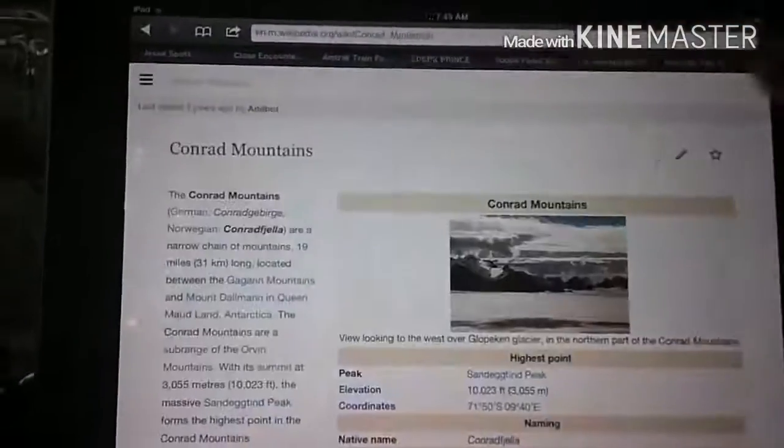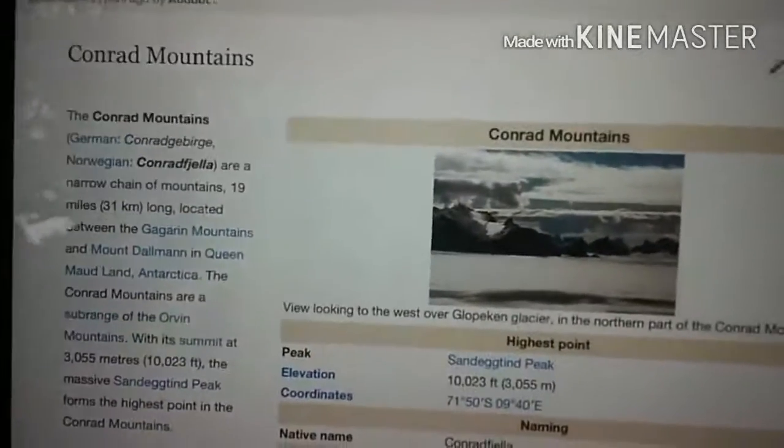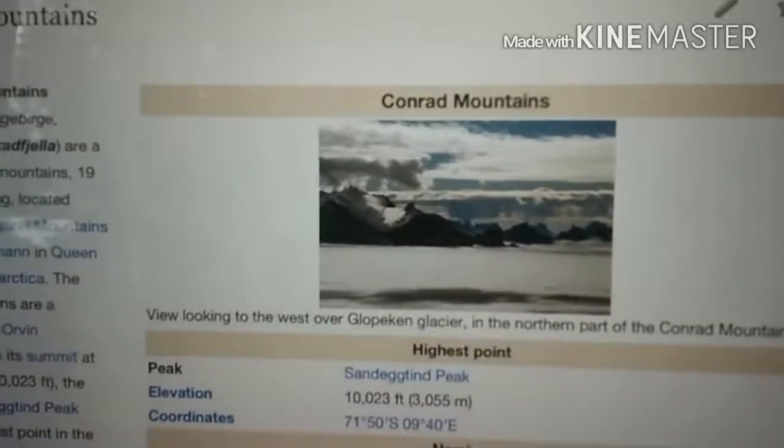But this is what I started researching in May 2015, trying to get an idea how big it was, and one of the first things I found was this slideshow, and it really gets the imagination going. Of all the regions in Antarctica, let's just focus on something called New Schwabia. This is a geologic feature called Conrad Mountains.